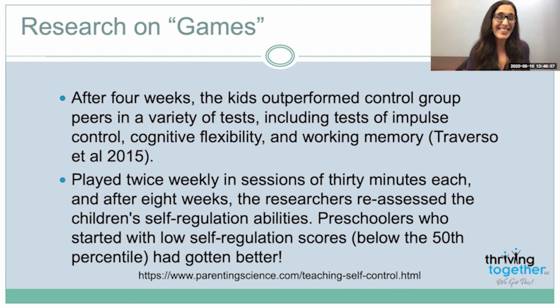So these and the other games I'm going to show you, actually when they did research on it, they found that after 4 weeks, kids outperformed the control group. And this was in a very small amount of time that they had to do this. So for those of you who are doing preschool in a smaller amount of time, maybe even just half days, you really still can do it. Look at this, twice weekly for 30 minutes. After 8 weeks, it had made a huge difference. So it's very exciting that these games actually matter.